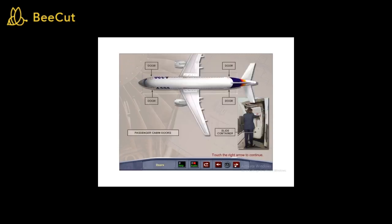There are four plug-type passenger doors on the A320 that open outward and forward parallel to the aircraft. There are two on each side of the fuselage at the forward and aft ends of the passenger cabin. The doors are normally operated manually from either the inside or the outside of the aircraft. Each door is also fitted with an emergency escape slide.